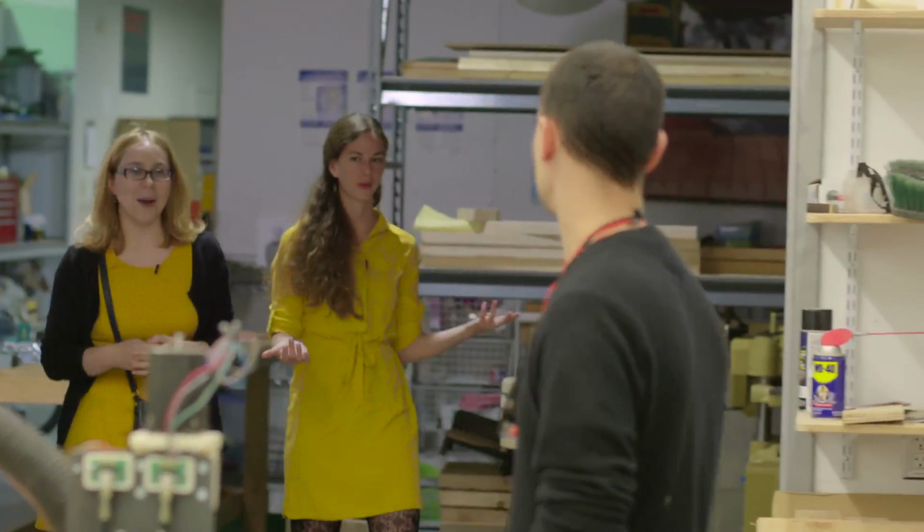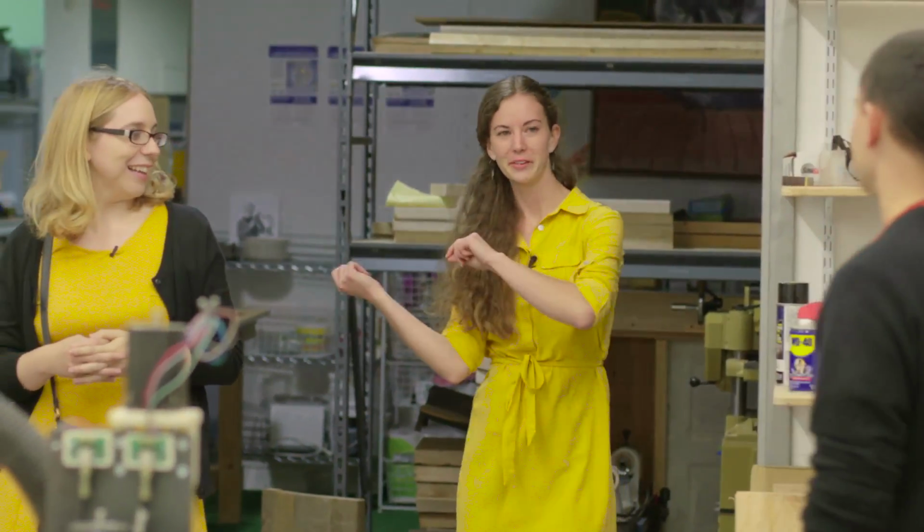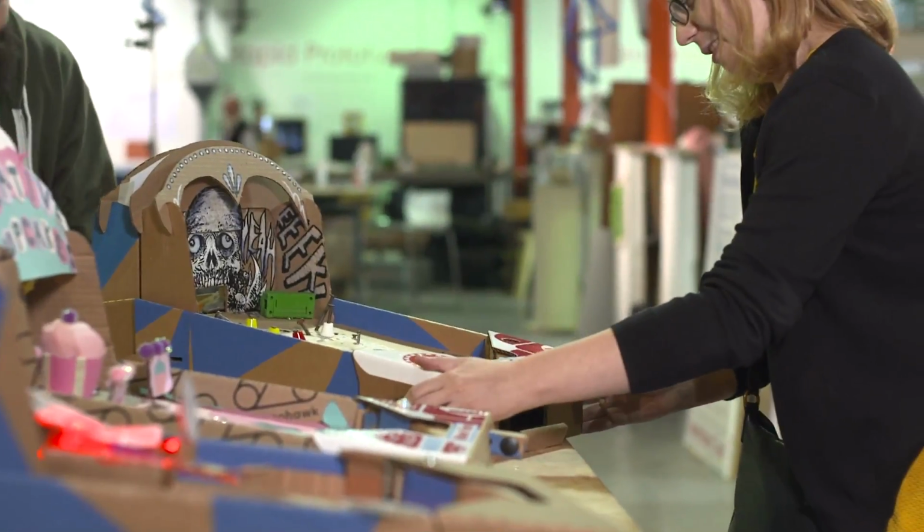Annika walked me through all the amazing spaces at Generator and introduced me to some of the members who showed me some of the cool projects they were working on.